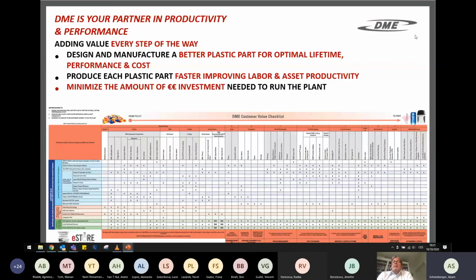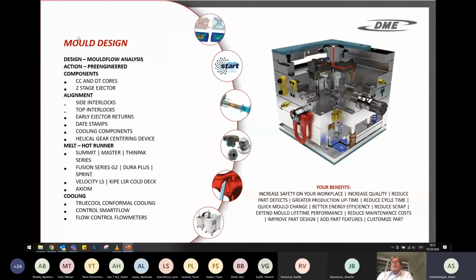Okay. So we have therefore also a kind of mold design summary, where we can look together with you at how we can help you in the different steps of your development. So we're also looking at what are the benefits we could offer to you. It starts with the design, the mold flow analysis. Then we will go over some ideas and maybe think about some bridging components like cups of course, two-stage ejectors.